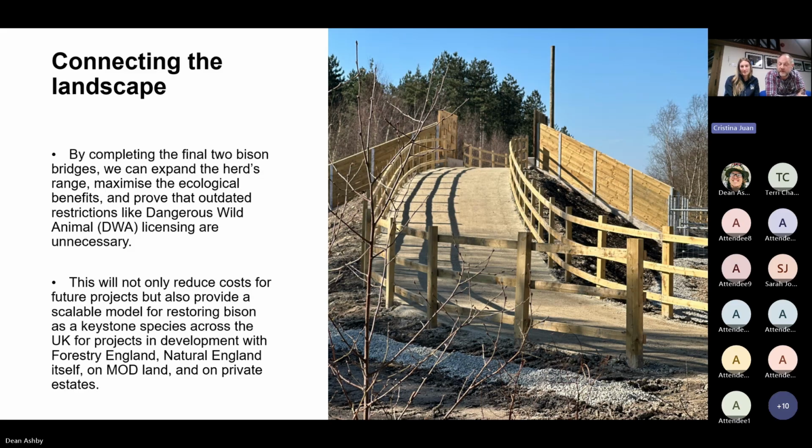They need to be applied through domestic licenses, as they would for any other cattle. It's worth saying that European bison themselves, behaviourally, are not dangerous. They're as dangerous as any other cattle.